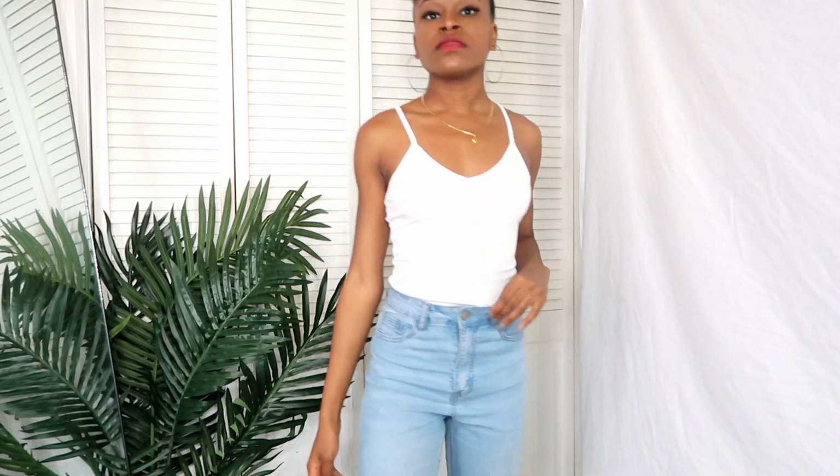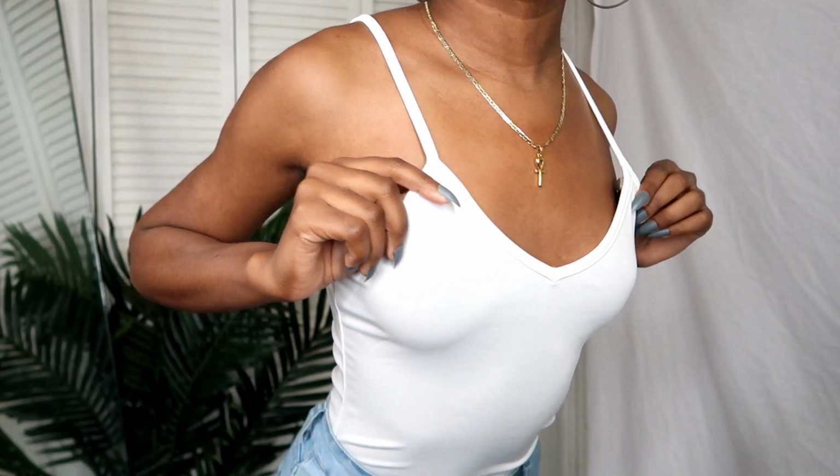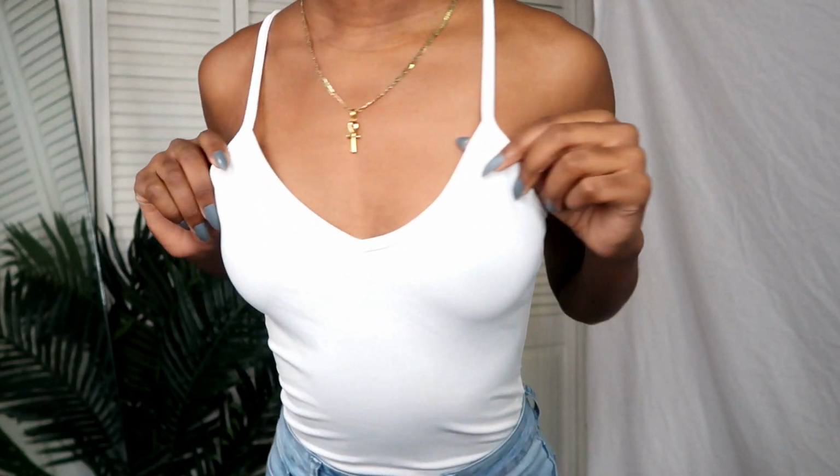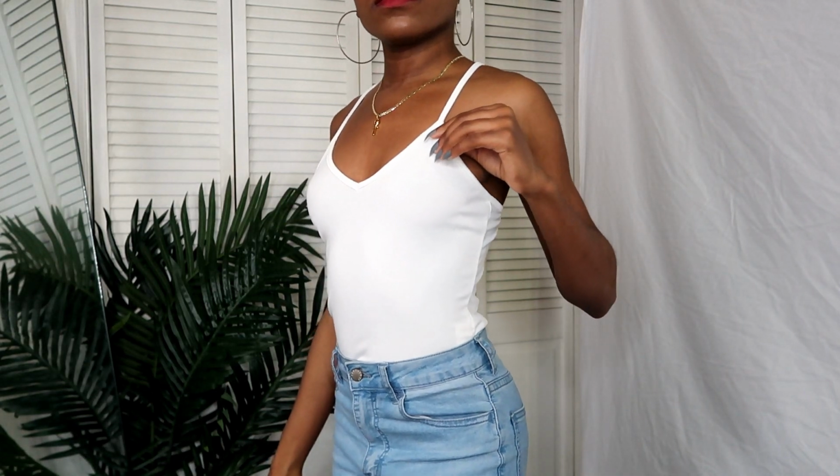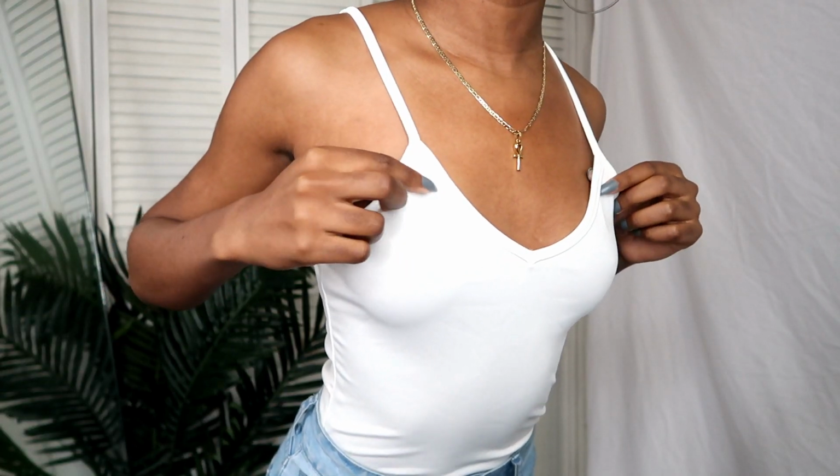A solid white tank top is a must for taking your digitals. These simple style tank tops are the perfect combo with denim jeans to impress casting directors. Simple and basic goes a long way.